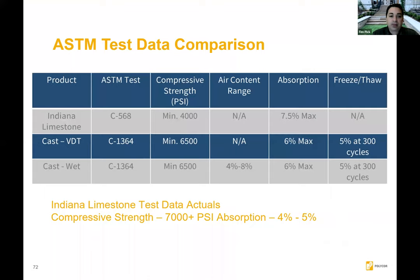So here's some test data comparison. Indian limestone is at 4,000 PSI. The max absorption rate is 7.5%, but we tested 4 to 5%. One thing that is interesting with Indian limestone, it's called a hardened stone. So it actually will get harder over time as it weathers.